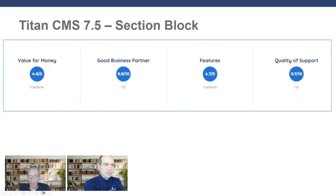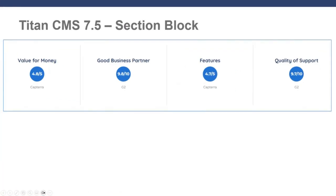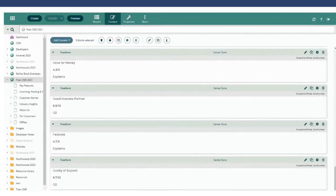And so we have, in this particular view, the very common thing that you might find on your website, a 4-across layout. This is from the Titan website. And so this is how you currently build that inside of Titan. You would have 4 freeforms. It's just plain text inside there. All the styling is being applied through the CSS style sheet.